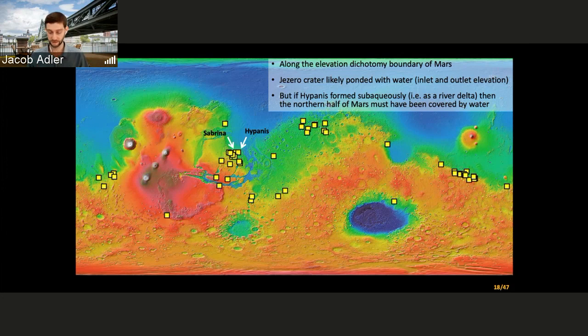It's an open system, which means that if Hypanis formed underwater, subaqueously, as a delta, then that would mean that the entire northern plains of Mars was covered with water. So I'll repeat that because it's significant. If you believe Hypanis is a delta, then there was an ocean.